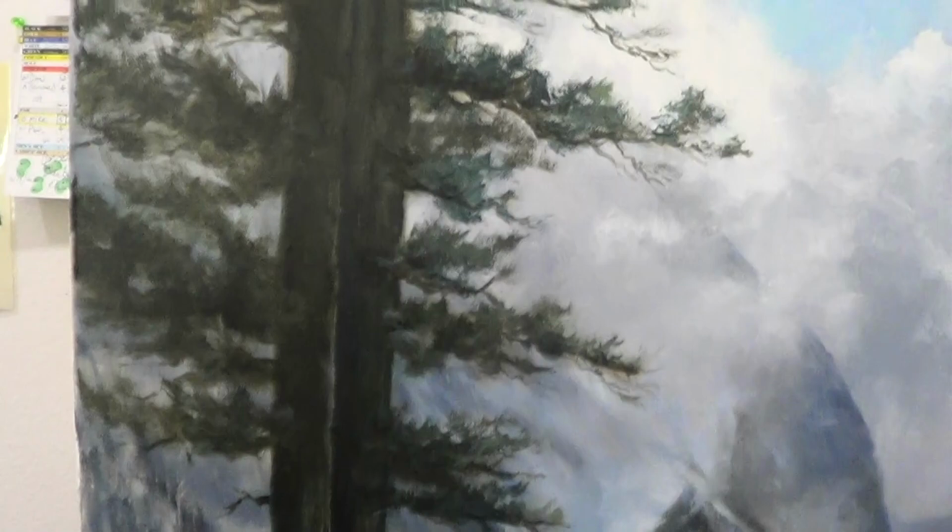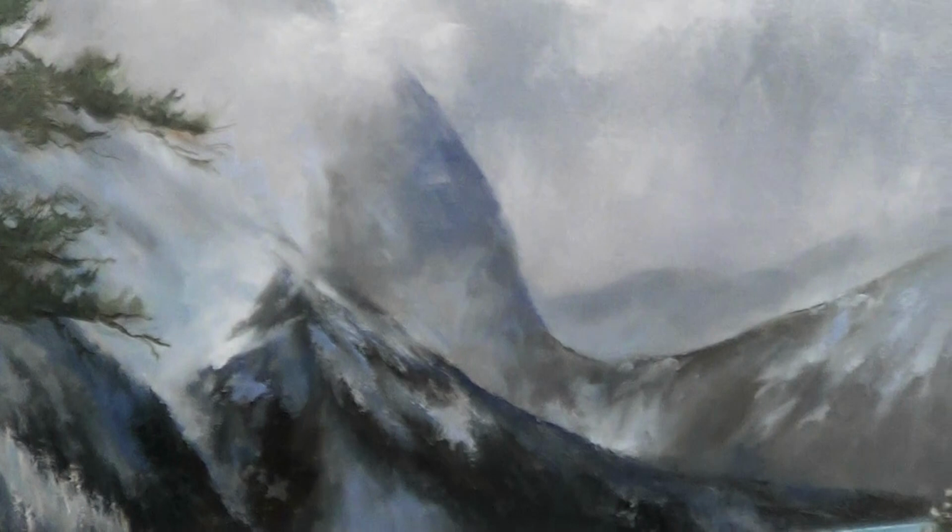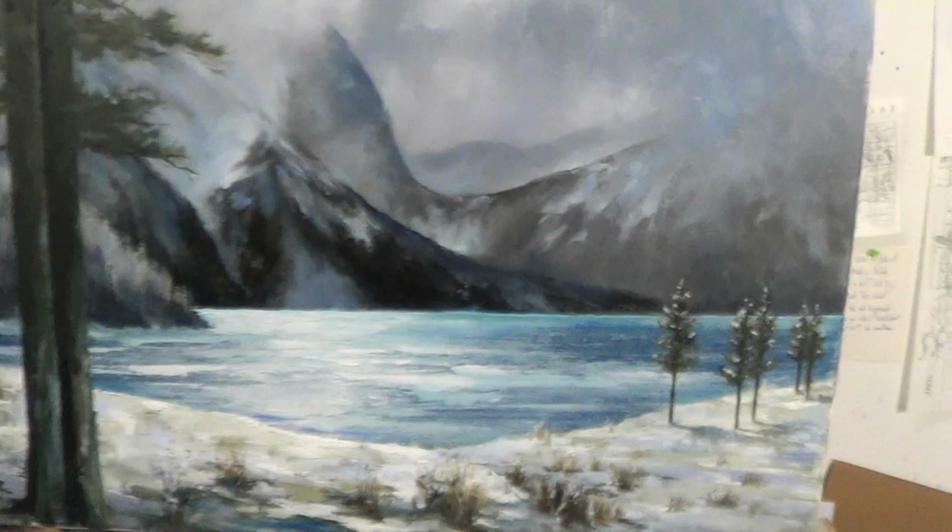A couple big pines in front. Frozen shoreline. Some mountainous snow coming out of those clouds. So there we go, 22 by 30, oil on stretched canvas.